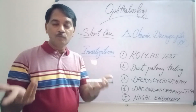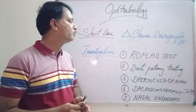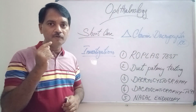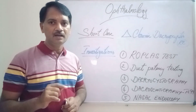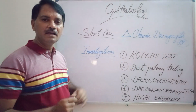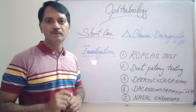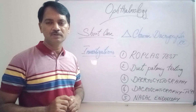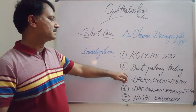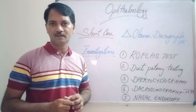The patient has already demonstrated it on his own. If you want, you can also do it by giving pressure over the sac and looking for regurgitation of fluid through the punctum. That is called the regurgitation test. In this case, the test is positive. Regurgitation on pressure over the lacrimal sac is positive. The next test you want to do is duct patency testing.